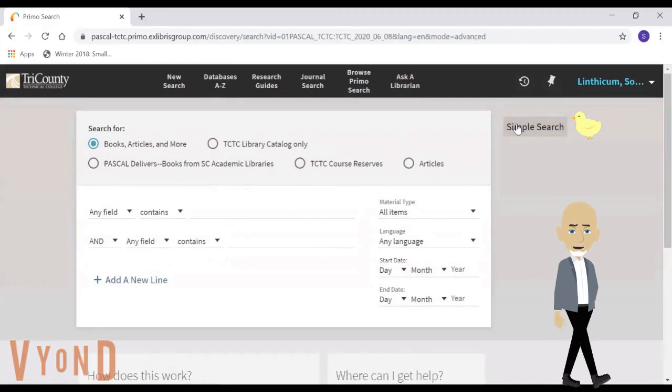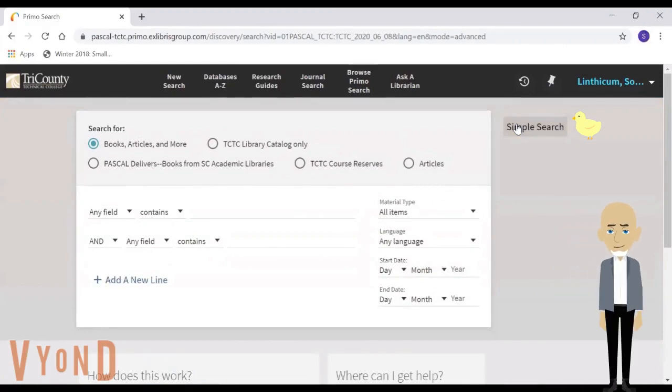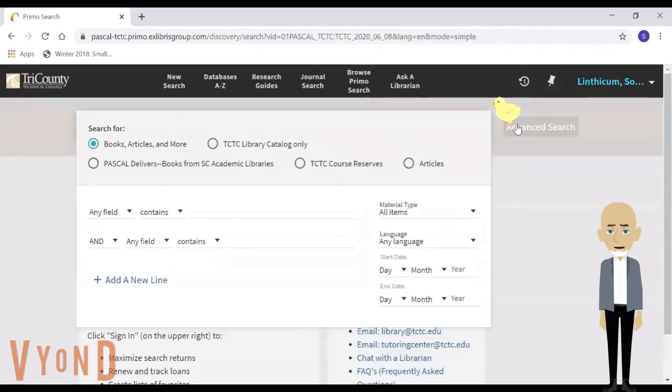So in addition to that simple search functionality, there's also going to be an advanced search, as you might expect. And this is that old field search with Boolean operators approach. We also have those same targeted scopes that I saw in my simple search. So we can build a more complex search here if we decide we need to. Or I can toggle back to my simple search.